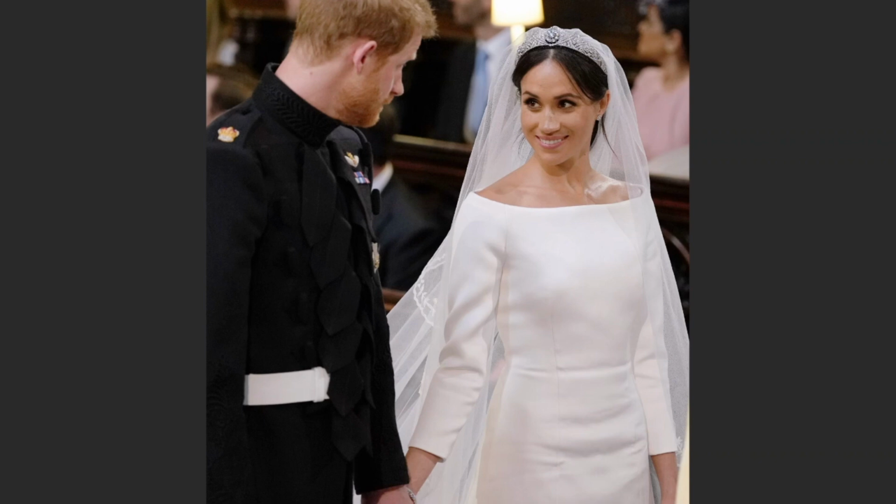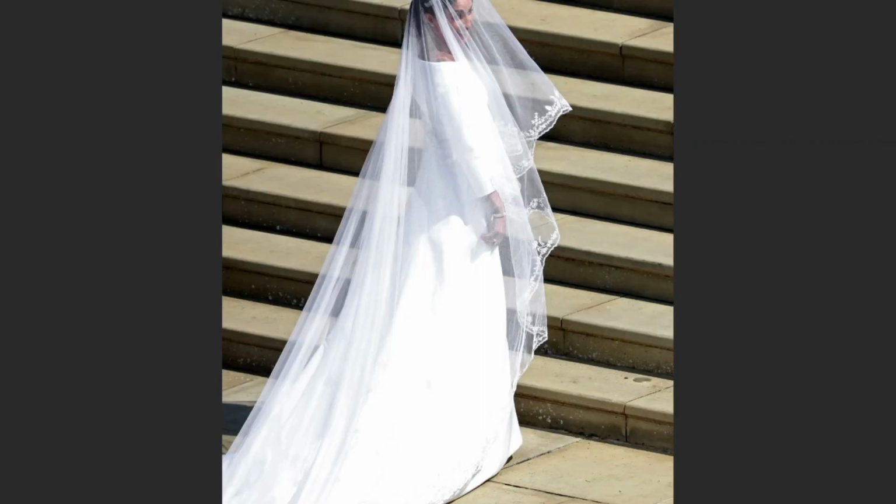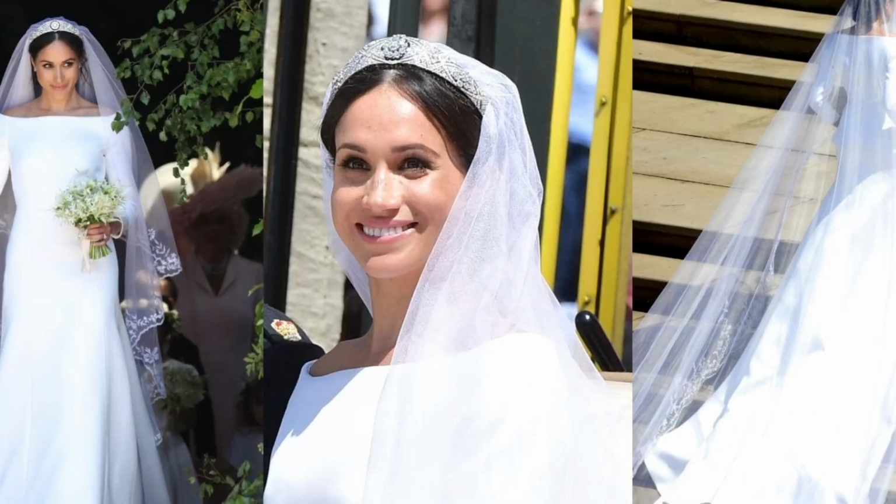For the evening reception at Frogmore House, Meghan changed into a second gown, this time designed by Stella McCartney. This halter neck dress, made of silk crepe, offered a more relaxed and glamorous look for the private celebration. The choice of a British designer for this second dress was seen as a thoughtful nod to her new home.